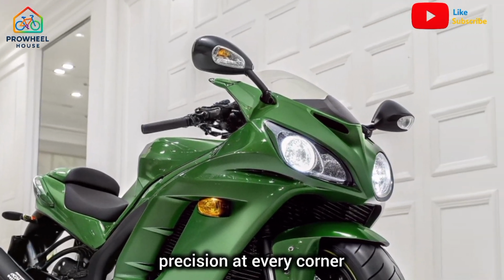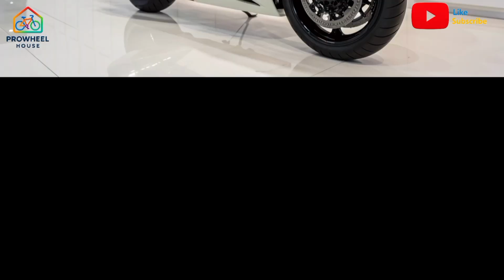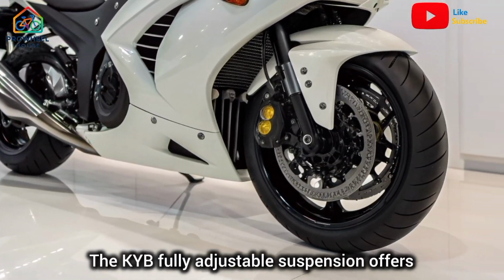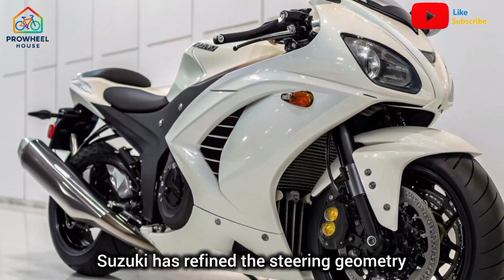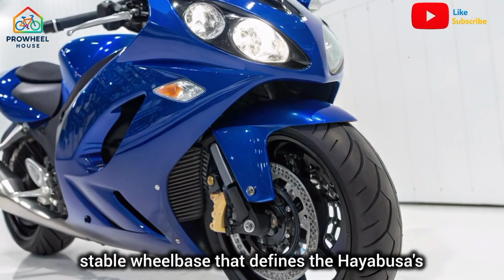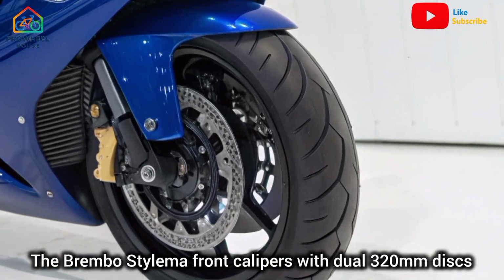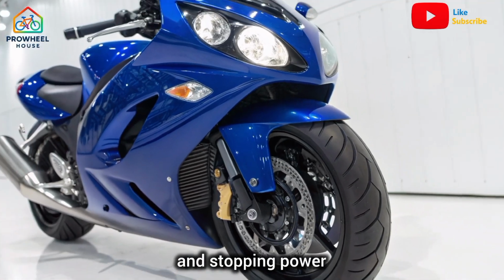Ride and handling, precision at every corner. The Hayabusa's aluminum twin-spar frame remains a masterpiece of engineering, lightweight yet rigid enough to handle massive power. The KYB fully adjustable suspension offers the perfect balance between comfort and cornering stability. Suzuki has refined the steering geometry for improved agility while maintaining the long, stable wheelbase that defines the Hayabusa's confidence at high speeds. The Brembo Stylema front calipers with dual 320mm discs and the Bridgestone Battlax Hypersport S22 tires ensure unmatched grip and stopping power.